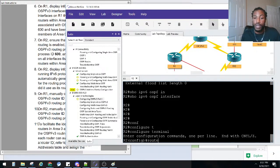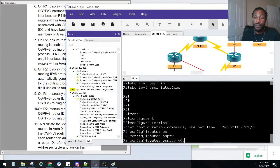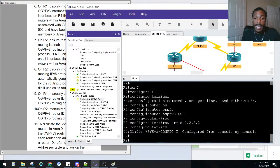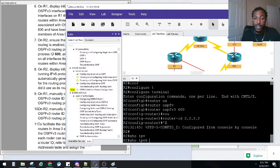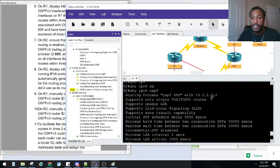Router OSPFv3 600. Give him the router ID of 2.2.2.2. Right? And now let's show IPv6 OSPF. And now he had 0.0.0.0. Now he's got, come on, man, wake up, mouse. He's on the other side over there. Now he's at 2.2.2.2, right there. See that?